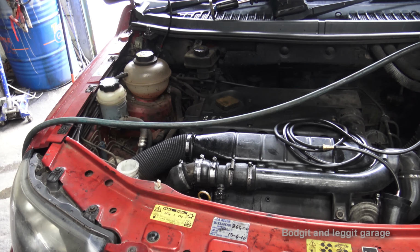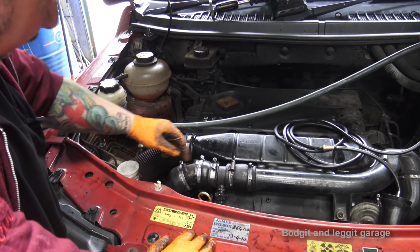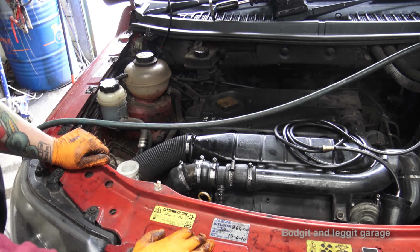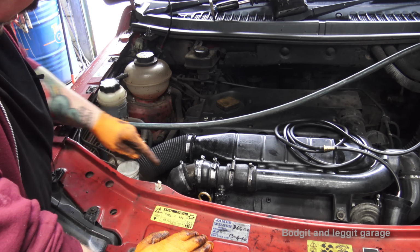Sorted. Okie dokie. Now we can have a Jubilee clip party. Only 5 there. That seems good and strong. We're going to smoke it now to see if it's actually airtight, because if it isn't, it's kind of pointless, but I think it should be all right.